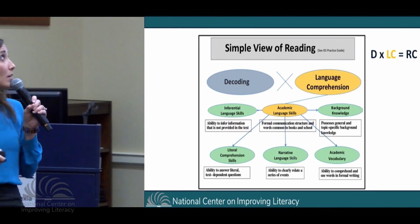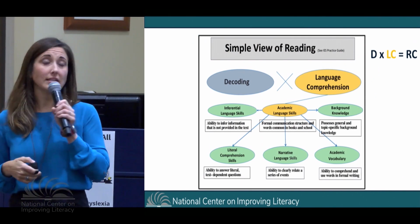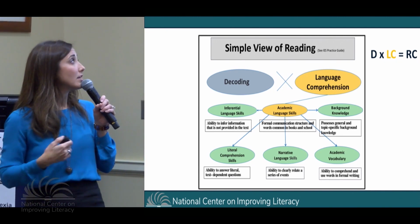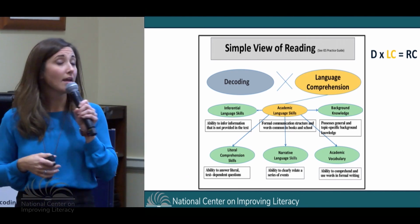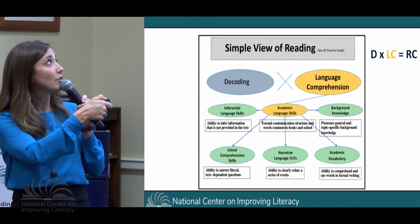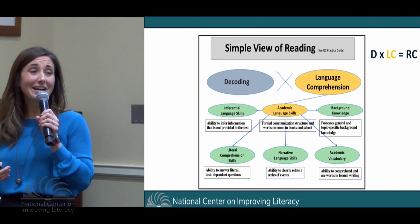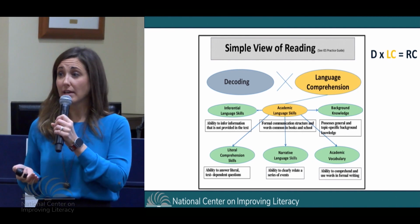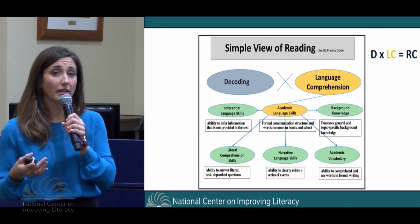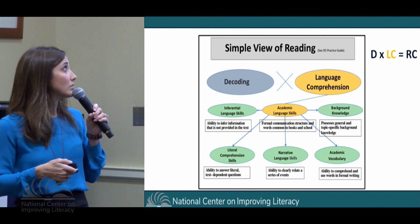And then looking at language comprehension. So again, unpacking the second component. What does that mean? It really looks at academic language skills. So inferential language, comprehension skills with literal comprehension, narrative text, academic vocabulary, and then building background knowledge. And all of those pieces go into academic language skills that fill that language comprehension bucket that students need in order for reading comprehension to happen. And again, at kindergarten, first and second grade, a lot of this is going to be oral vocabulary, oral comprehension, oral academic language, until they can actually decode the words on the page and find meaning in the text to get to the reading comprehension.